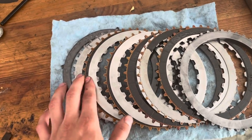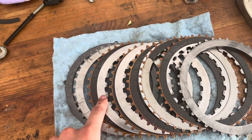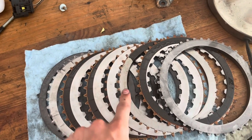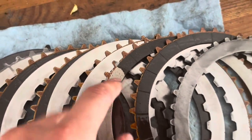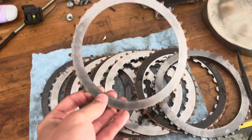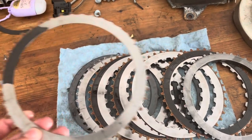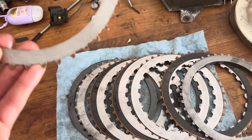Now, if you see here, steel, clutch, steel, clutch, steel, clutch, steel, another steel? Nope. That was a clutch. I say was because this is what's left of it. One side is completely gone. The other side, there's a little sliver left. Now, there was another little sliver on the other side, but it just fell right off. It was completely delaminated. Now, I found my smoking gun.